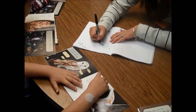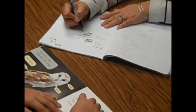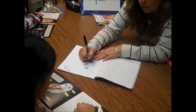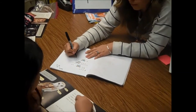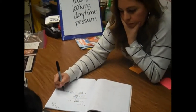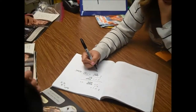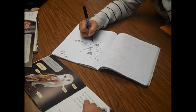Beak, ears. Owls have long talons. The talons are called talons. The talons help them get food.